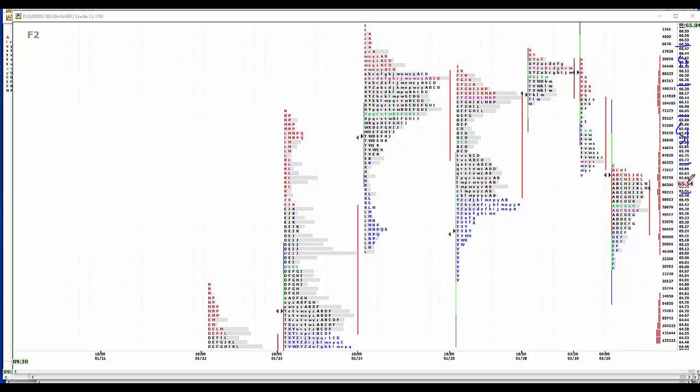So we'll put a question mark right here. Might be 50 to 75. You can live with that. I'd like to get a retest of the day session high before I made that decision. On the buy side, 65 even, 65 and a quarter, buy 1. 64.50, 64.75, buy 2.